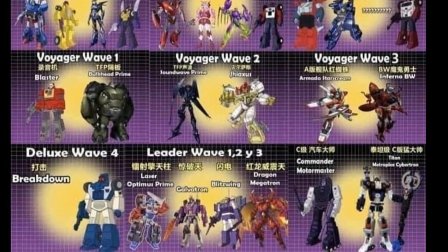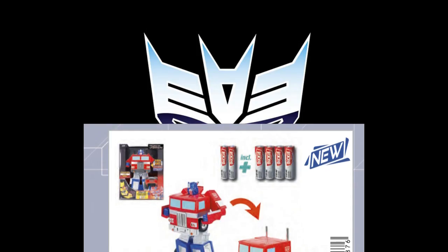Blitzwing for a leader class is going to be awesome. Just awesome. Right next to your leader class Astro Train, which they're all going to be a little bit too small for the $53 price point, the new $53 price point. And then Dragon version of Megatron. I haven't heard much about this at all, really, but I'm excited. Now, getting into Commander class Motormaster, and then Titan class Cybertron Metroplex, but we need a G1 Metroplex.